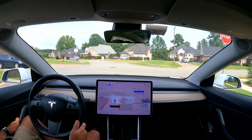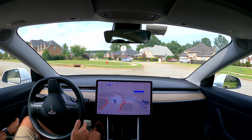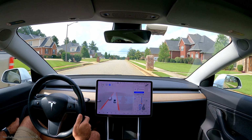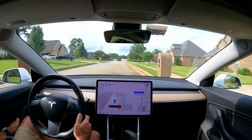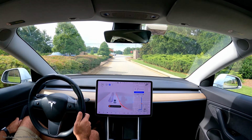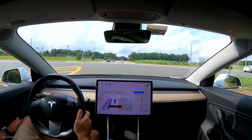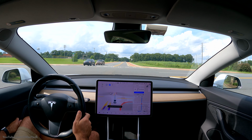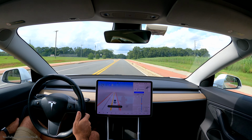Alright, we got some traffic coming. High-speed intersection. I cannot see to the left right now. There's a car coming, but sufficient distance. Oh, that was okay, perfect. And there's a big truck, and it just passed behind us there.